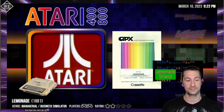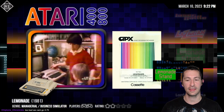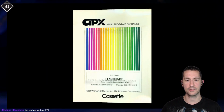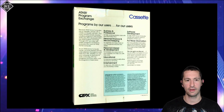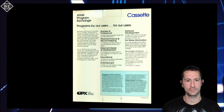Wasn't expecting that. All right, let's now go back home to our Atari home computer, and this is Lemonade, which we saw first on the Apple II. Let's take a look at the box for Lemonade. Another release by APX, either on cassette or disc, by Bob Polero. Way to go, Bob. Programs by our users for our users.